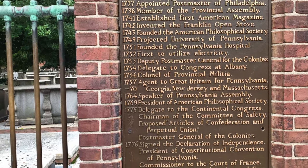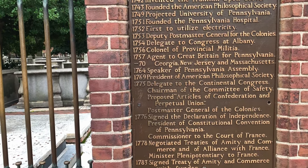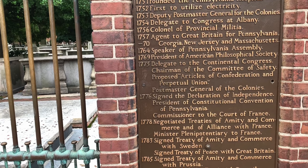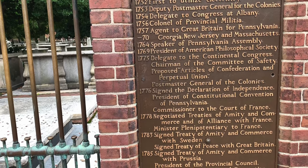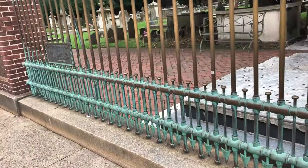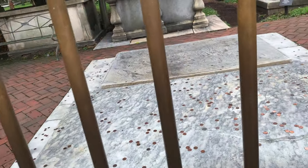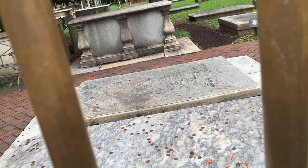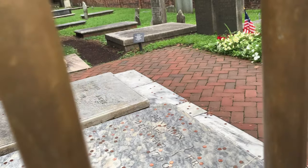He was postmaster general, Continental Congress delegate. Yeah, he was everywhere. The economy was swept by in Philadelphia. Is that where you lived? Benjamin and Deborah Franklin, 1790. Wow.